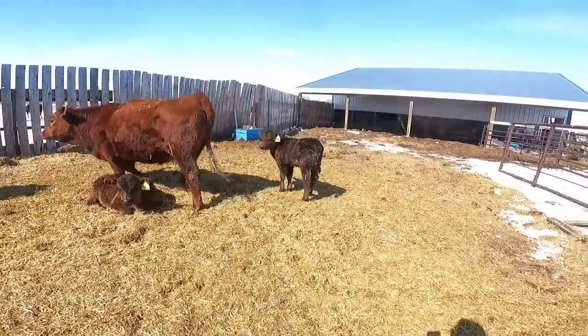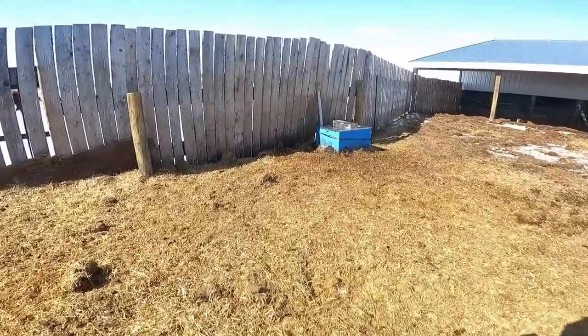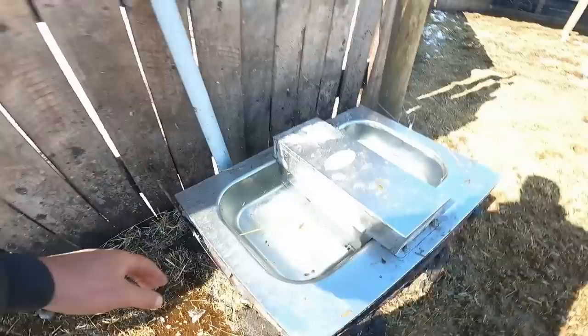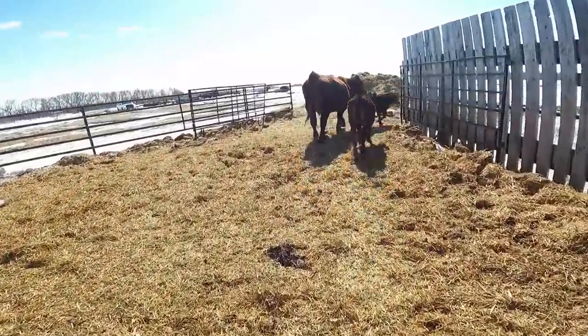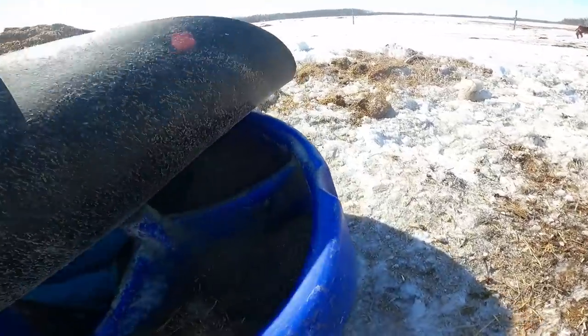A couple cats that are keeping them company, over into the shack there too. Yeah. Water is good. Right, full. Okay, let's just go do a head count. Make sure everybody's out here. Okay, salt log is good. Minerals good.